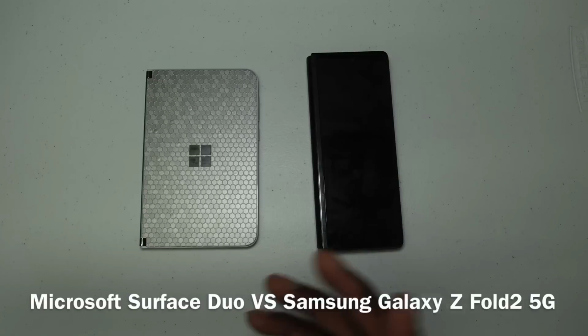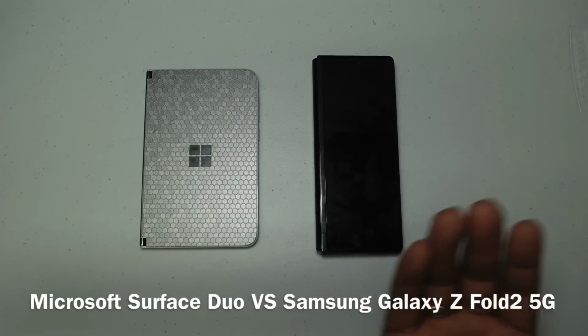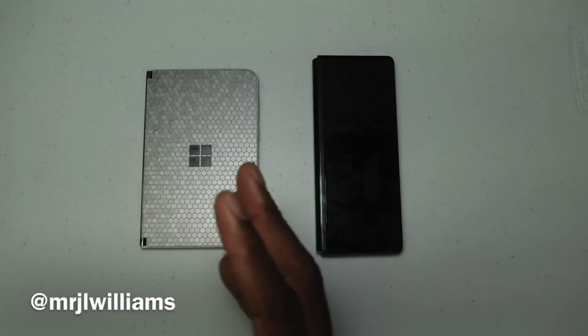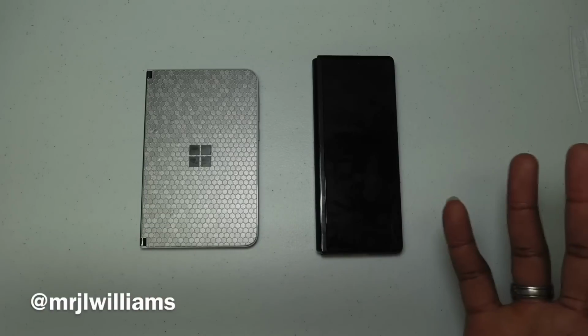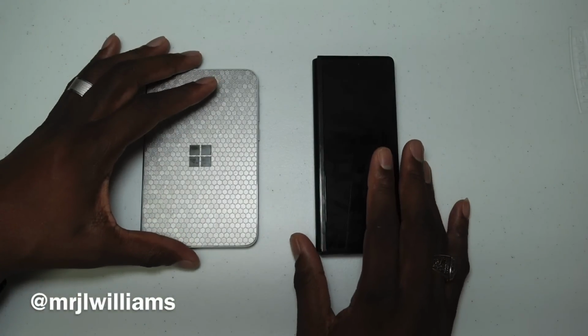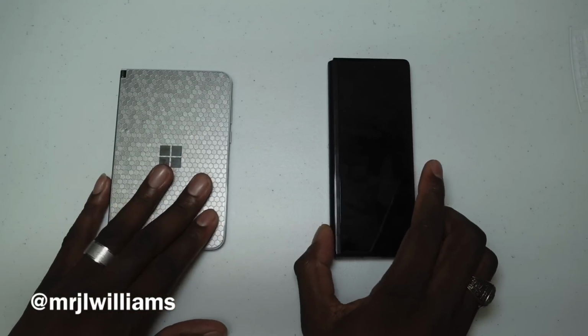So welcome to a discussion and comparison of two devices that you'll probably hear in the same conversation a lot because of this device right here, the Surface Duo. It is something new, fresh, hot, and it is going to get compared in this video. Now, I think I said initially that I probably wouldn't compare these, but I had to. I wanted to go ahead and do a quick brief overview after owning these for a little bit of time.